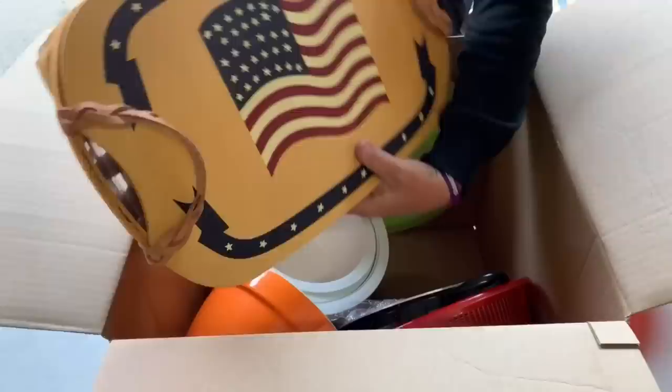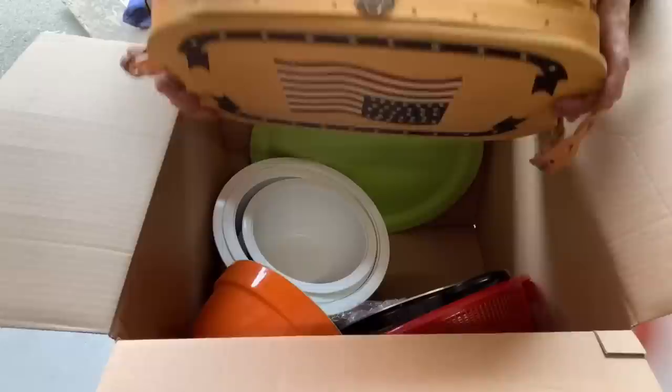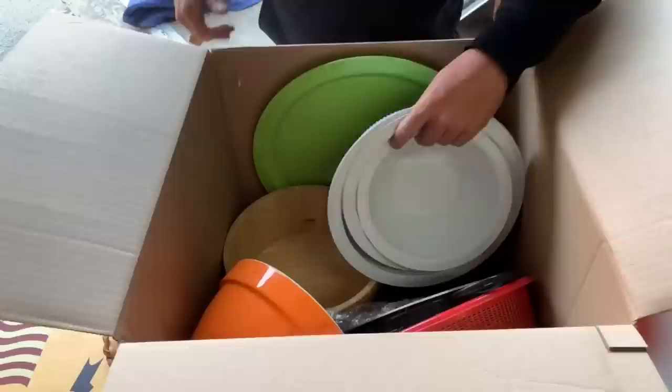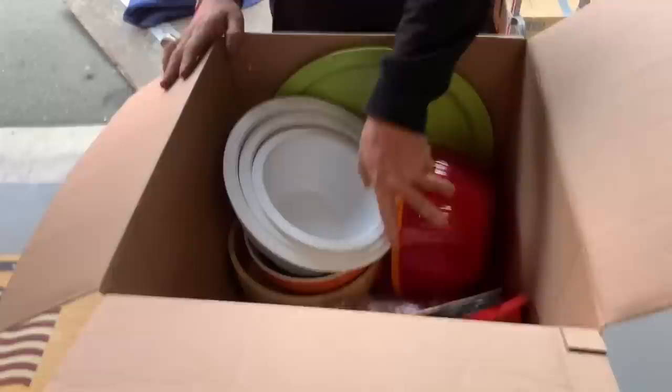This is a nice basket. What is this? Is this a Longaberger? That'd be nice. Nope, 2004 TS. Peterboro, have to look that up. Can you see that? Let's look that up. Plastic mixing bowls. We'll use this box to put some of our next box in.